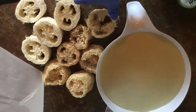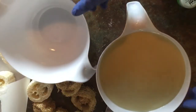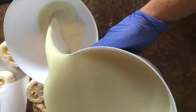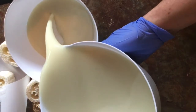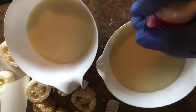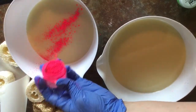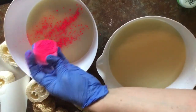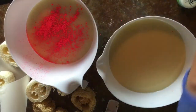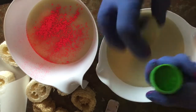I'm going to divide it off into two today. So I'll be dealing with two different colors. Carefully. We're going to do about halvesies. All right, so in this one, look at this. Vibrant pink. Look at that color, folks. So pretty. And then in this one, I'm going to put this neon green.